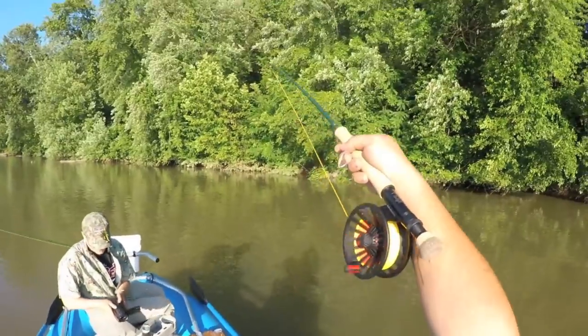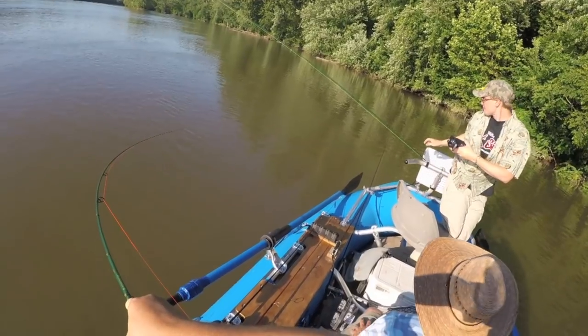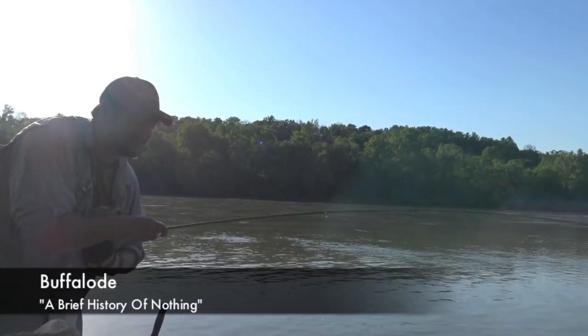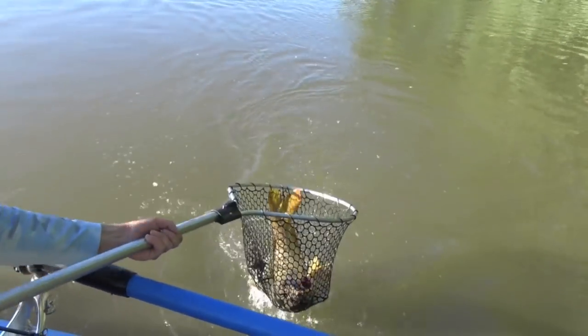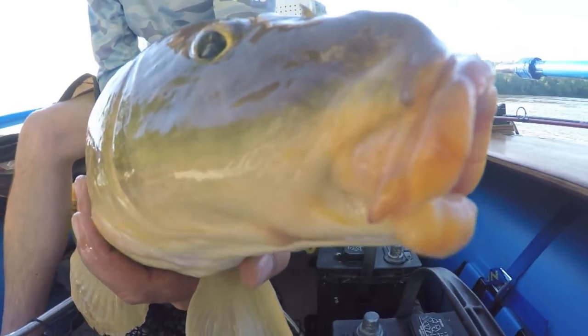There we go. And this fish dumped him into the backing within seconds. Oh, we're in backing. It took us for a little bit of a ride. He's not giving up so easily, nope. Eventually, through a lot of effort, we were able to get that sucker in. There we go. That is what you call dirty water lemonade right there.